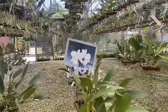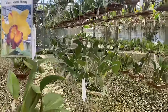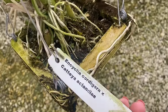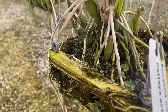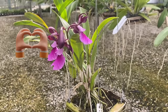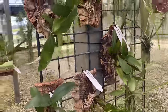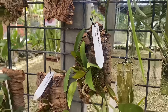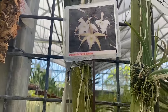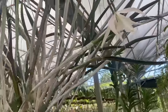This is the BLC White Diamond. Taiyan City. Malai Thong. Ooh, this is different. Encyclia cordigera, Cattleya claudiae mix. That's yummy. Oh my goodness, that is yummy. $50. Wow. And here you have some on cork. Den Farmerize. Brassavola David Sander. Mounted for $45. Ooh. How beautiful.